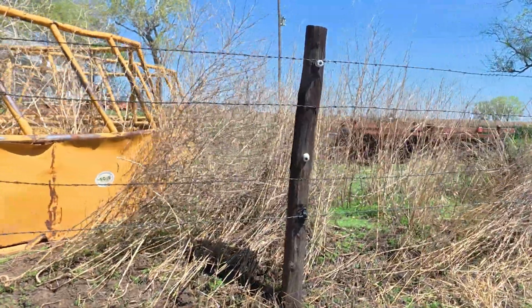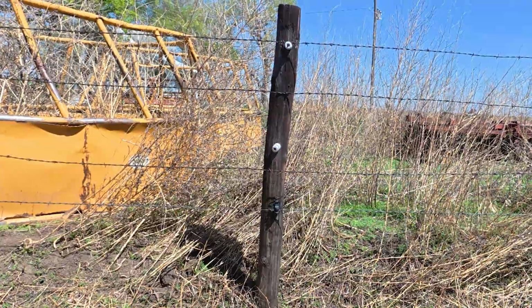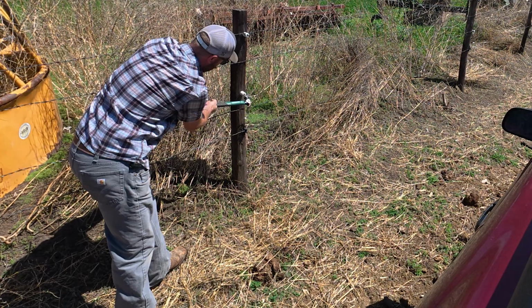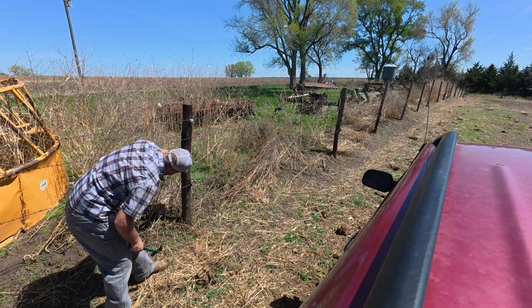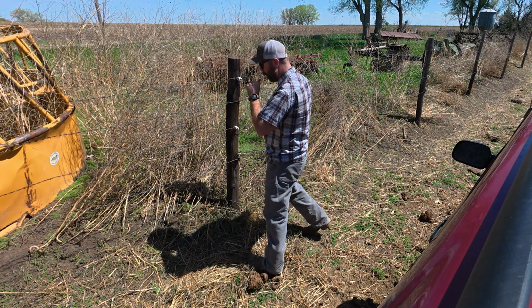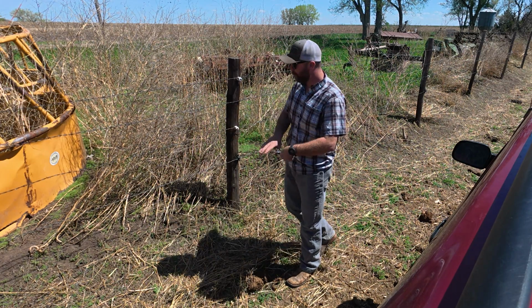Well, there you go. Looks like we got an insulator that needs some repairing. Oh, not what I wanted to do. Ow. Nobody makes me bleed my own blood.